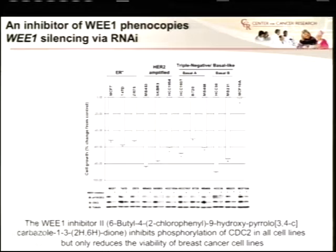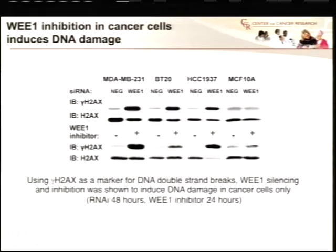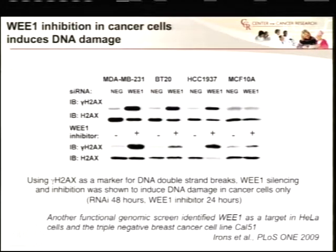So now we've been able to take an RNAi experiment and confirm that pharmacologically. And what Lindsay and Sarisha were able to prove was that, if you look at DNA damage, WEE1 silencing or inhibition induced DNA damage, but only in the cancer cells. So we now have a basis for the mechanism, which relates to how WEE1 is required for the cell cycle. Another functional genomic screen, an siRNA screen, found a similar effect in another triple negative breast cancer cell line in the same year.